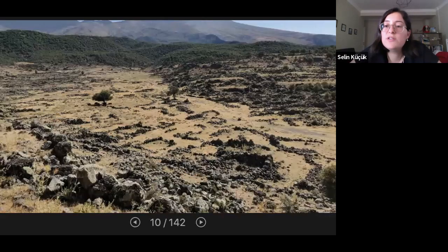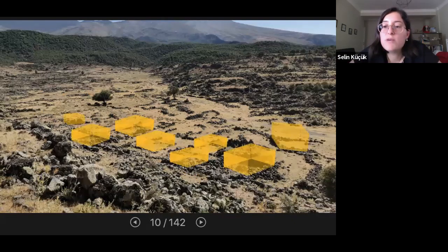To make you imagine a construction of the remains, I positioned some ghost boxes on the exact locations of the traditional houses.